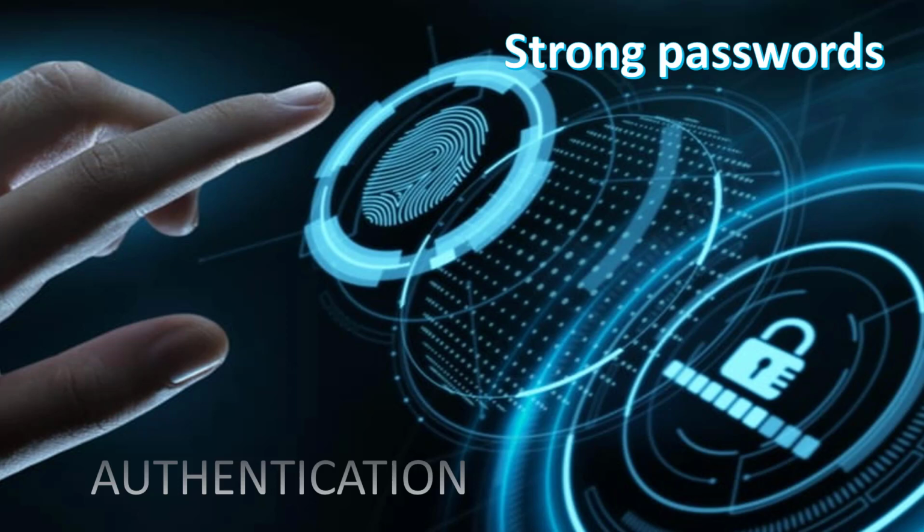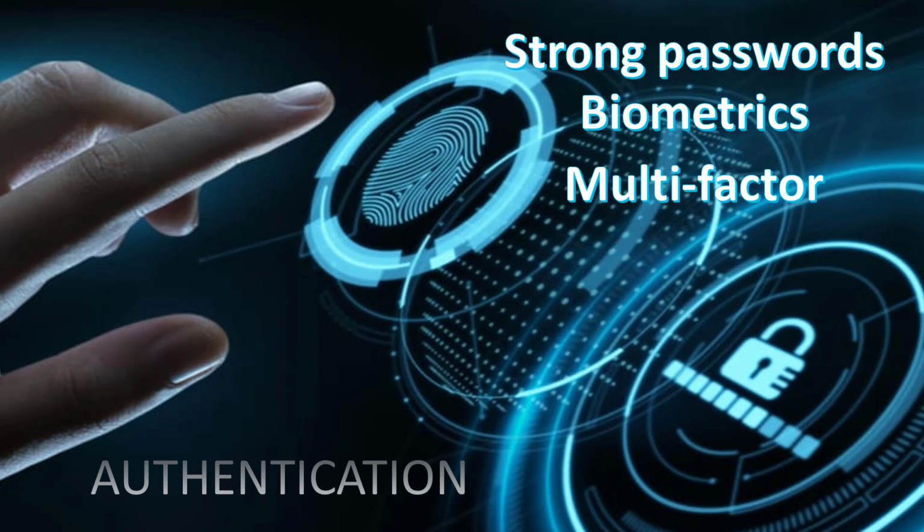Biometrics is another great area, having something that is unique to you. A strong password is something you know. In the security world, it's called something you know. Biometrics is something you have or something you are. And there are also tokens that you can have. That would be something you have. So having a combination of those is called multi-factor authentication.